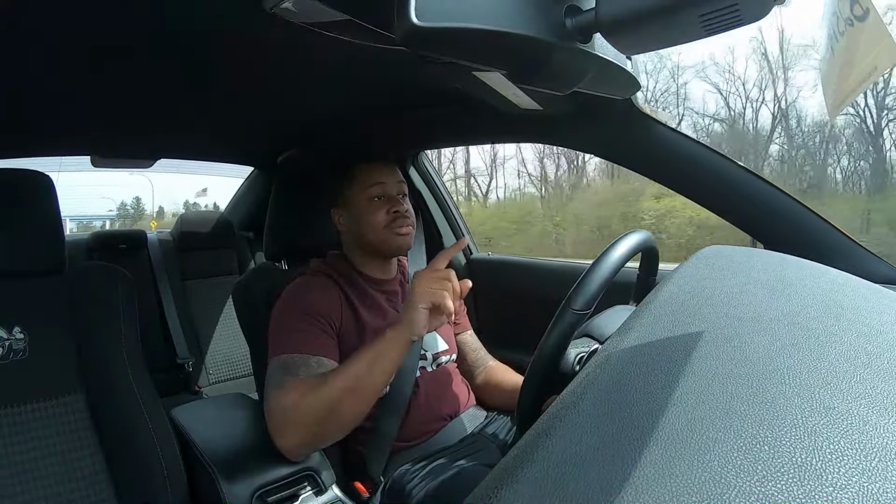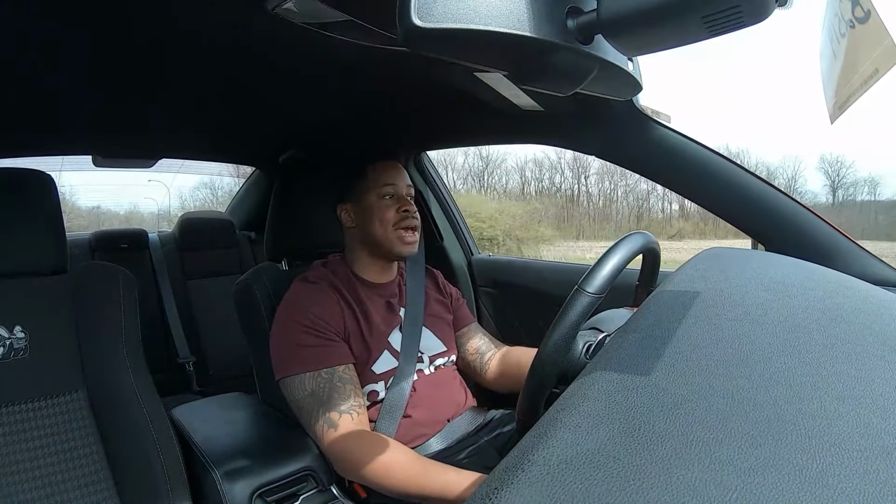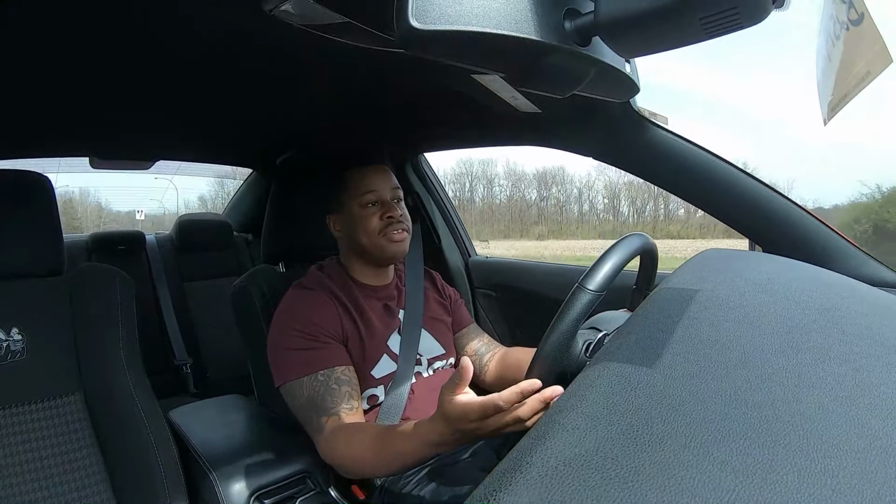I will say I love that with the paddle shifters, Dodge went ahead and they did the hold right on the paddle to go back to auto mode. So some people might enjoy that. So far, I haven't mashed the throttle. I haven't completely just slammed it to the floor. So I'm not giving it 100%.